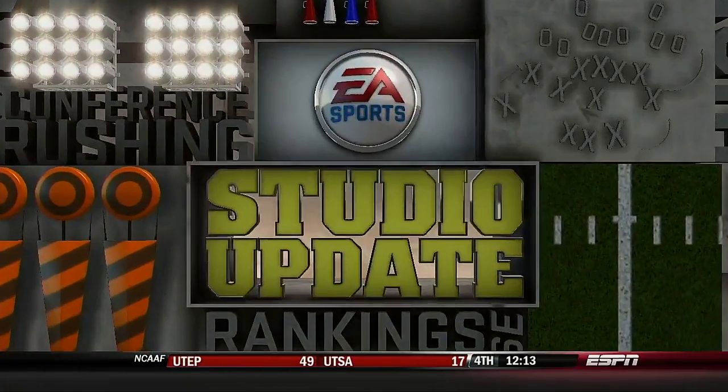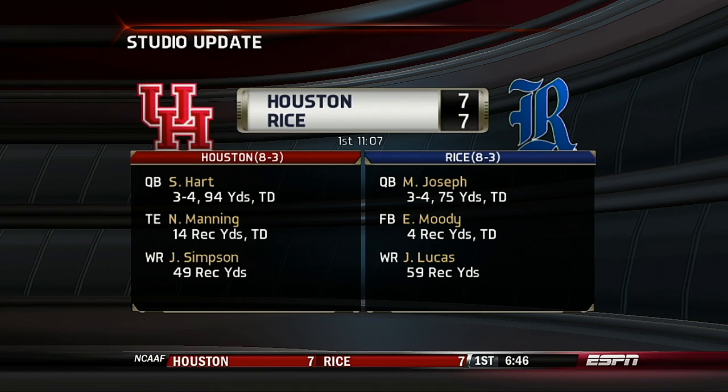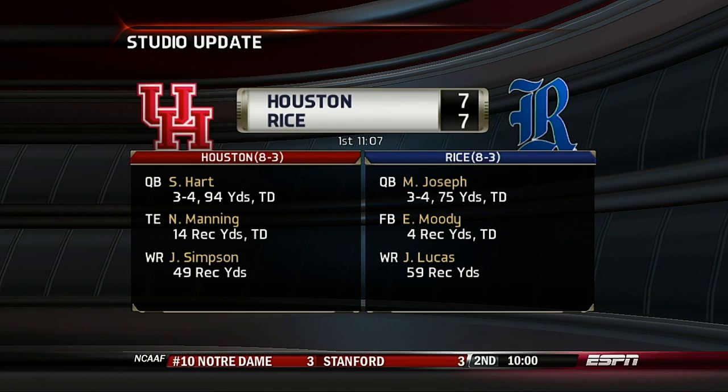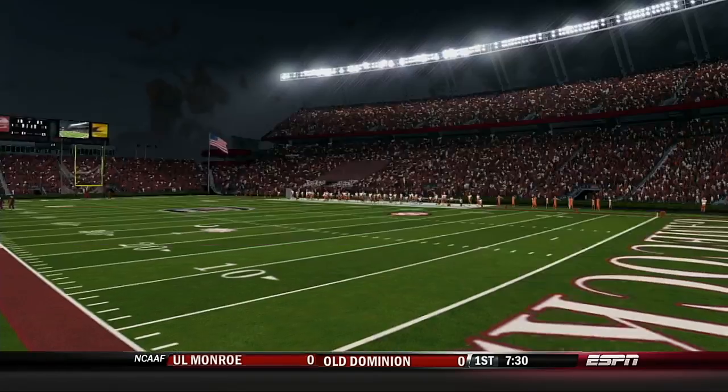Let's throw it out to Reese now for a studio update. It might not be the most well-known trophy, but is there a better name for a trophy than the Bayou Bucket? Houston and Rice set to square off. The Owls strike through the air, getting into the end zone for a touchdown. A touchdown apiece, 7-7. Good stuff, Reese.